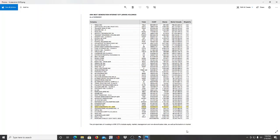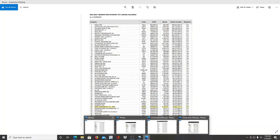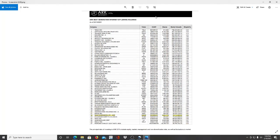So ARKW, they had 4,706,051 shares. And when we go over to today's holdings, today's the 10th, yesterday was the 9th, and here we are with the 10th, 4,831,776. So when you look at that, they've actually risen by almost 130,000 in this portfolio. So as it's going down, they're loading up. I've been noticing that a lot. And this is getting close to the 5 million range. This has been slowly and steadily going up.